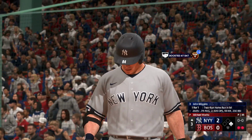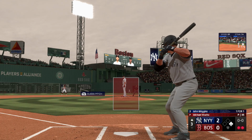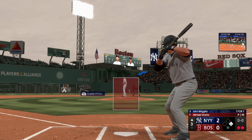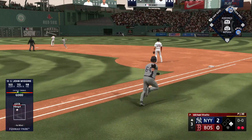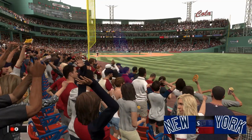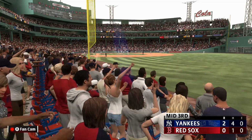Man at first, and next for New York, number 64. Now batting, number 64. That smash towards center. And that is that. One left for the Yankees as they're unable to add to their 2-0 lead.